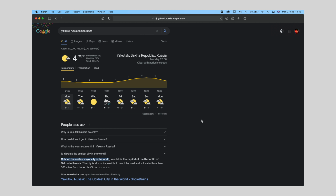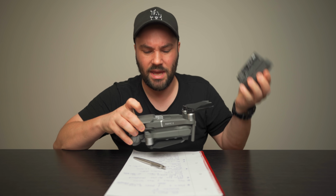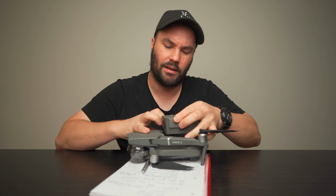That's fantastic. And the battery goes in from the back, so it's not like the 2 Pro where the battery comes in from here. You're going to slide it in the back like you know, all the new drones that are out there now.